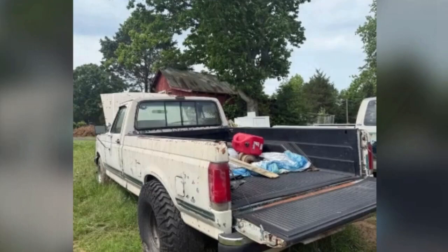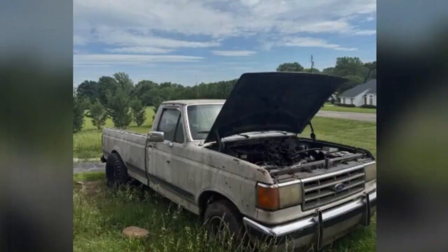But for $800, you're getting a clean title, a solid foundation, and a pile of new parts already installed. For the right wrench turner, this could be an easy win and a fun return-to-life project.